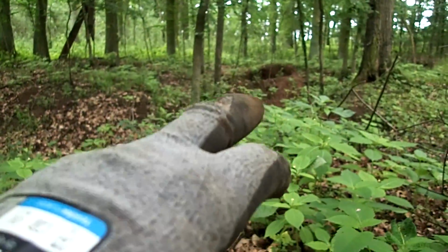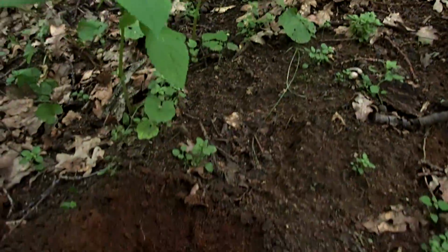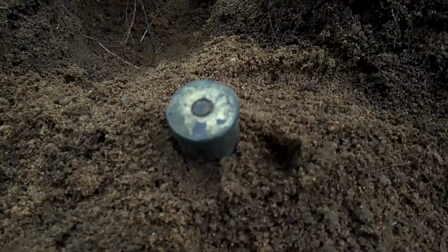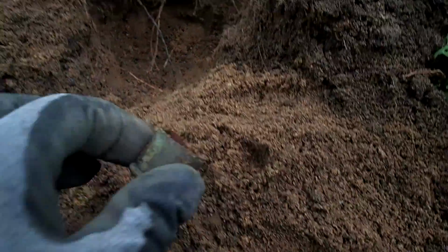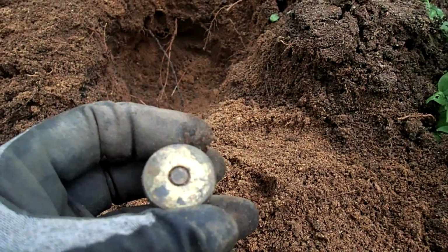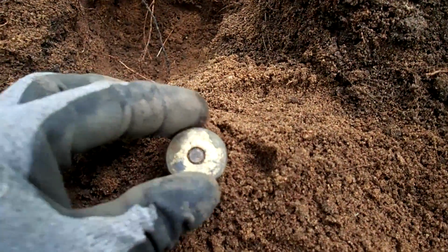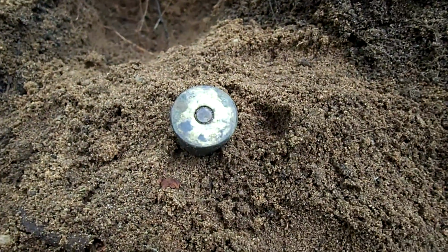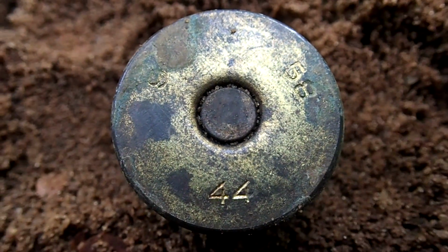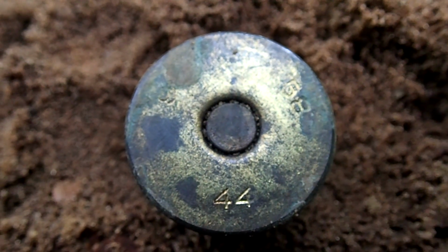See, trenches, foxholes, trenches. I'm sitting on the edge of a trench here, and this one comes up. I do believe it's a Soviet type of signal flare or a rifle grenade flare. It's not fired, so the back end is still alive. So we're not gonna mess with that. See if we can find some numbers and take a photo of it. There we go, 1944. So that's just 1 year before the end of the war. That's special.